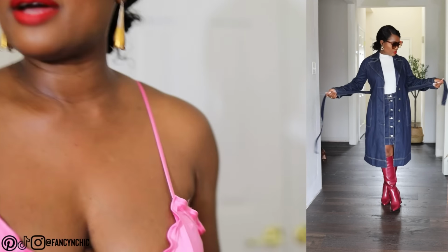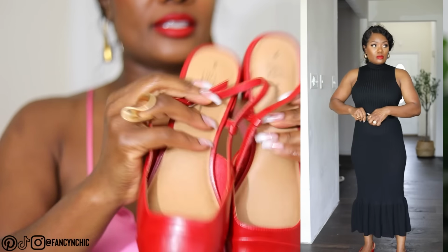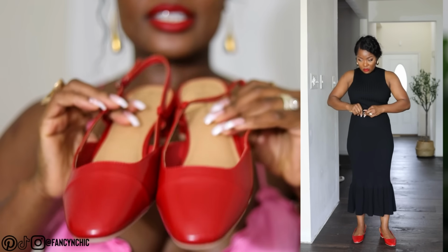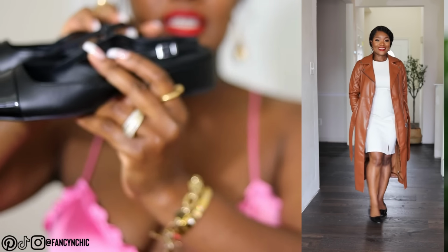So yeah. Picked up a few other shoe items. Like these sling bags, I picked it up in the red. I love it. And the heel height. And this is also by Time and True. I did go for the 9. The 9 fits perfectly. I love it. It does come in the black. Here's the black. Heel is not that high. I think it's like an inch or so.